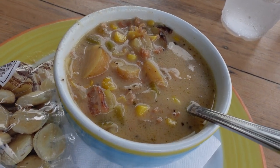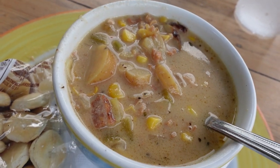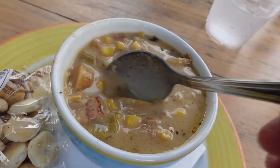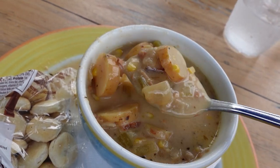Love it. I started here with the conch chowder, similar to the clam chowder, but instead of clam, conch. Looks really good. Let me show you guys right here. Ooh, look at that. Nice and chunky. Nice potato, conch. Really nice.